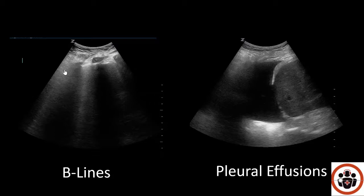Interstitial syndrome can be pulmonary fibrosis, can be pulmonary edema. We can see it in interstitial pneumonia. So it has a differential to it. But in the setting of somebody who's having shortness of breath on exertion, leg swelling, crackles, and you see B-lines, you can almost be assured that they're having an exacerbation of their LV dysfunction.